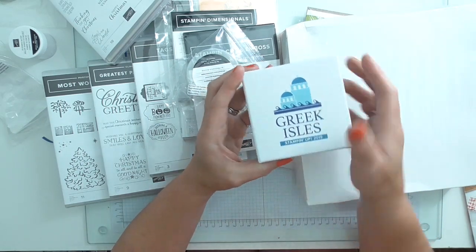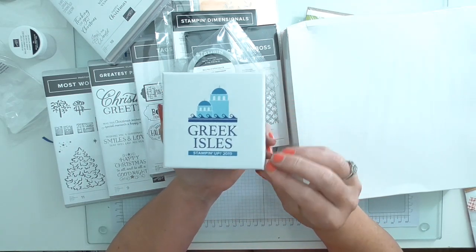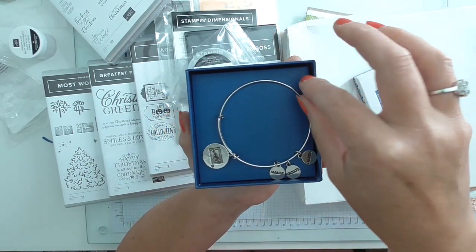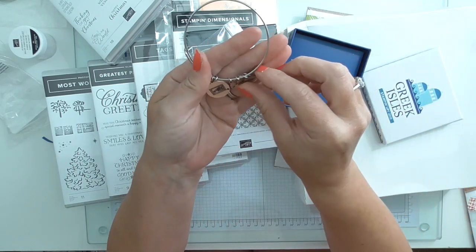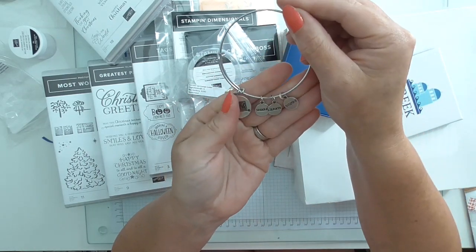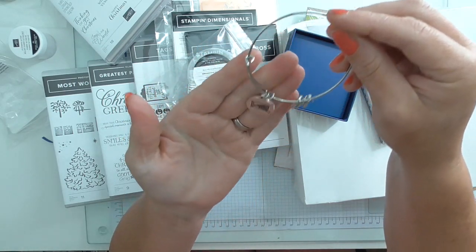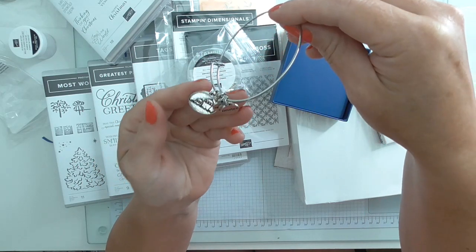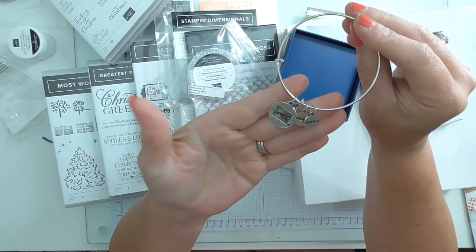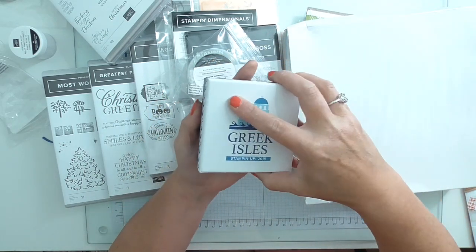The final thing we were given is this, which really is something a little bit special. They've obviously had these lovely boxes made, and inside we all got one of these little bracelets. It's like a bangle. And if I just quickly show you, the charms here say inspire, create, share, which of course is the special meaning of Stampin' Up. And then we've got the Stampin' Up logo on one side and the image to represent the Greek Isles on the other side. So I thought that was something really special to remind us of our Greek Isles incentive trip, and I thought it was lovely.